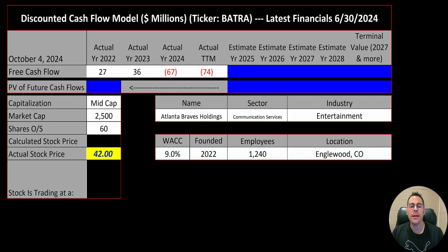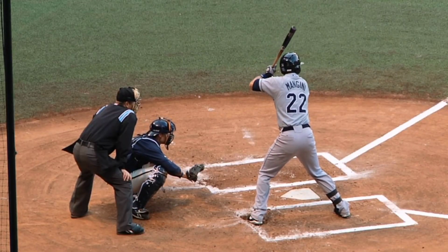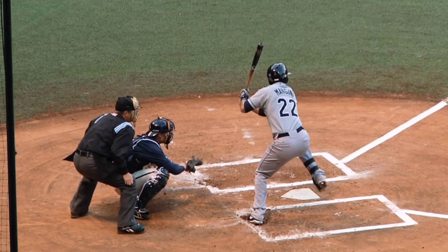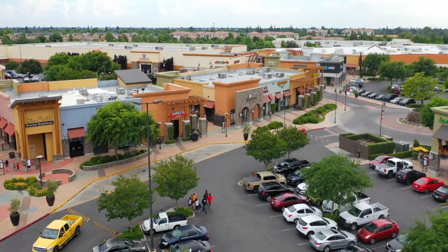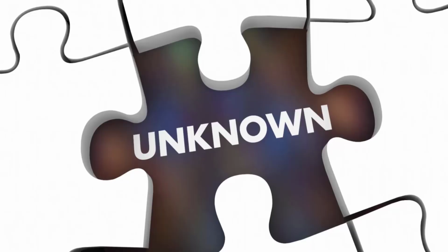Atlanta Braves stock by analyzing their financial statements and dissecting their financial ratios so we can determine if it's a buy or a sell. Let's get started with the model. This is a mid-cap company, 2.5 billion market cap. They're trading at $42 a share, and they have 60 million shares outstanding. Atlanta Braves owns and operates the Atlanta Braves Major League Baseball club. They also operate a mixed-use development, including retail, office, and hotel. Let's look at their financials.